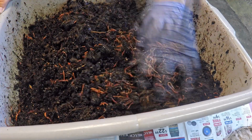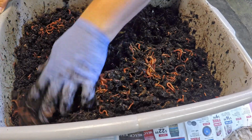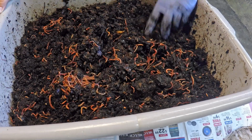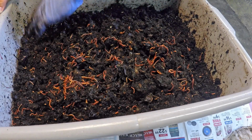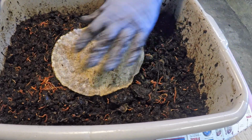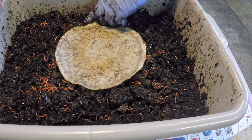Plenty of food. Alrighty, well, let's try to level things off here a little bit, and I think we'll be in good shape. I'm gonna go fetch that piece of newspaper from outside so we can cover up, and I guess we'll have to keep an eye on this bin as well, see if those mites return. I wonder what's causing them to show up in the first place.